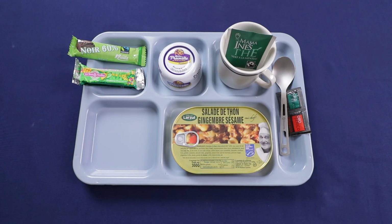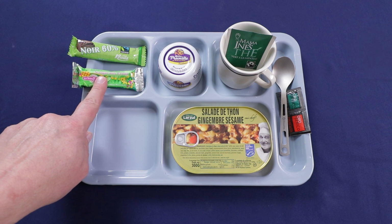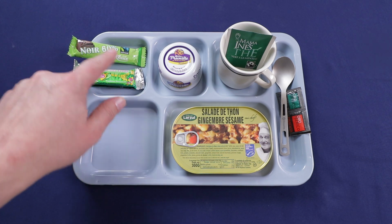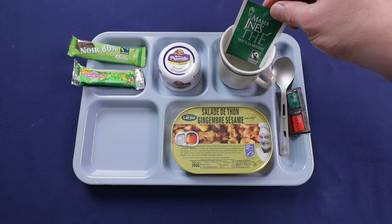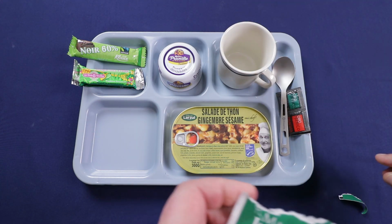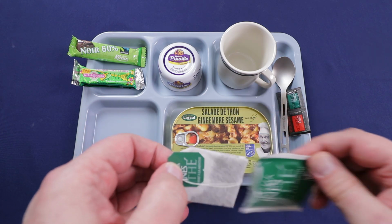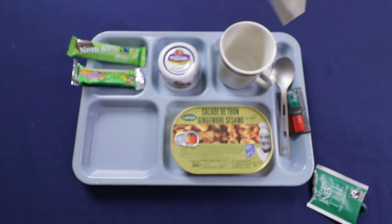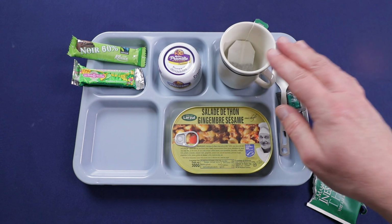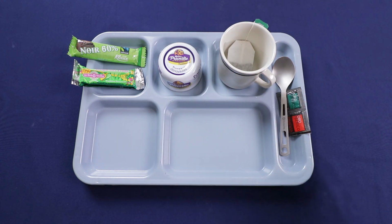Okay, here we are for dinner. Our main is going to be the tuna salad with ginger and sesame. We got our fruit nougat bar, our chocolate bar, our can of prunes, and for our drink we're going to have our mint tea. I always enjoyed mint tea. I know some people don't like it though. But anyway, get some hot water for our tea, get our main in some hot water too, and we'll get everything ready.